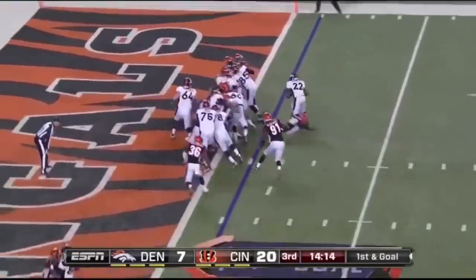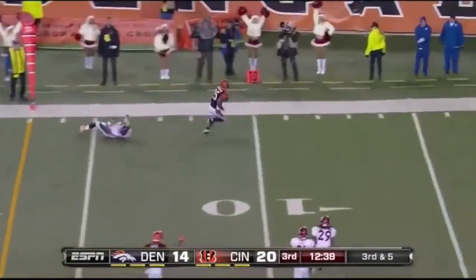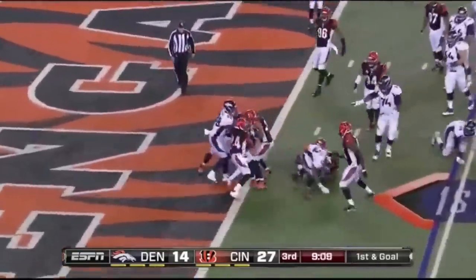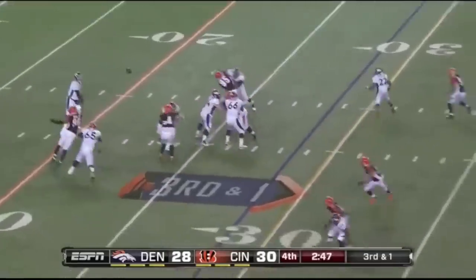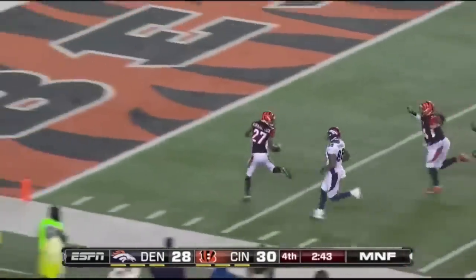First and goal, and Garland leads, and Anderson. The blocking, Bernard out of the backfield. Inside the 10, into the end zone. Trying to do it again. Slant, Sanders, back in his way. Now he's got a pocket in the end zone. Big to Anderson. Manning with the throw, it's intercepted. It's Kirkpatrick. It's a Bengal touchdown.